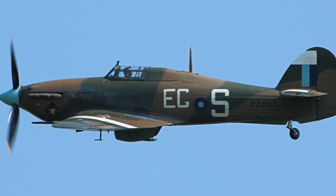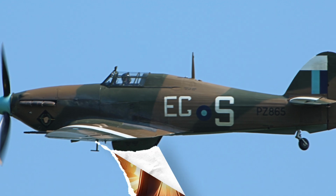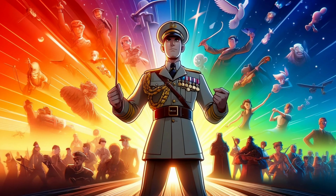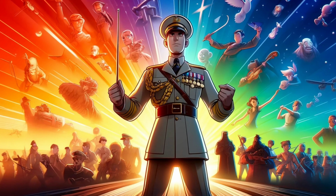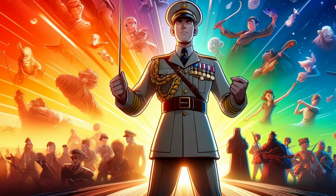Without the Hurricane, the outcome of the Battle of Britain, and perhaps the entire war, might have been very different. It was the plane that stood between Britain and invasion, the plane that turned the tide when all seemed lost, and the plane that helped pave the way for ultimate victory.